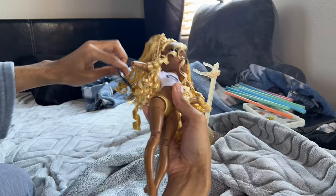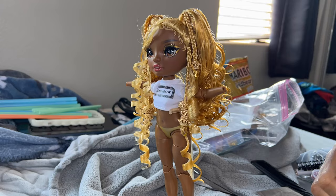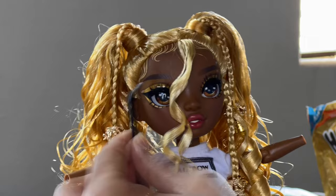Okay, so we're going to be putting these beads in her, not in her hair, on her face. These are gold. I don't think I've used the gold ones before. Maybe did I use gold on Sabrina? I don't really remember. You guys let me know if I used the gold before.